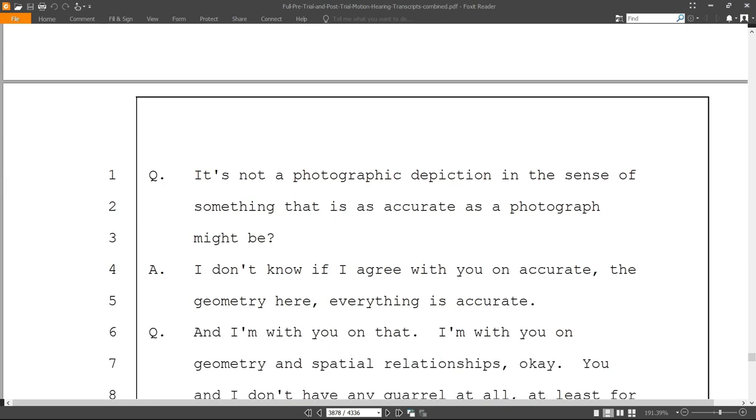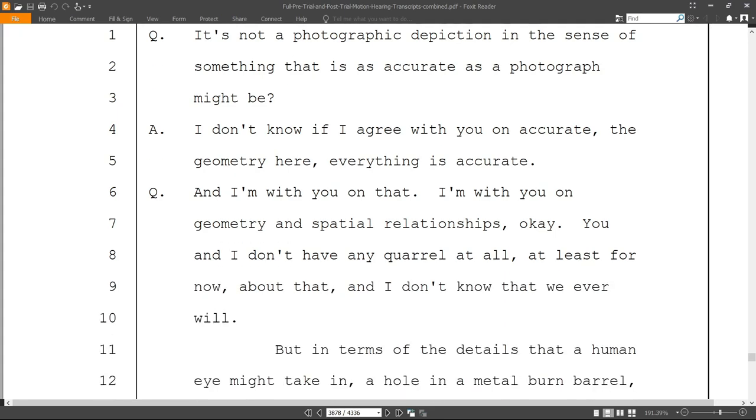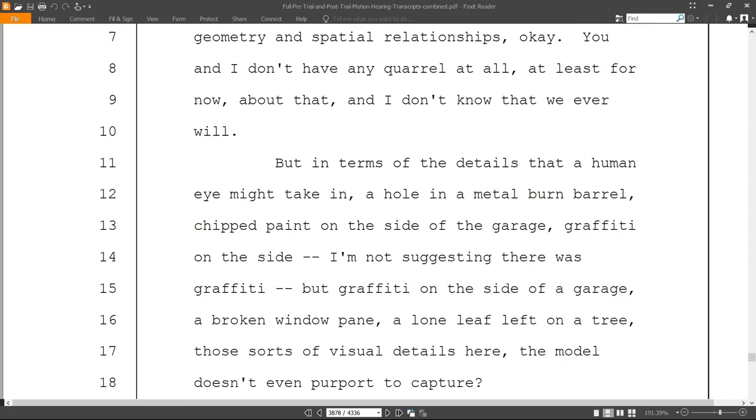It's not. It's not a photographic depiction of the scene that is as accurate as a photograph might be. I don't know if I agree with you on accurate. The geometry here, everything is accurate. And I'm with you on that. I'm with you on the geometry and spatial relationships. Okay. You and I don't have to quarrel at all, at least for now, about that. And I don't know that we ever will.